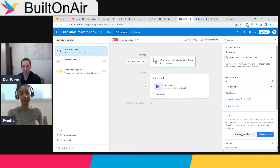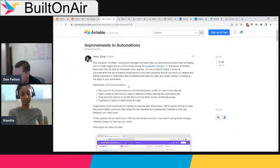Yeah, I forgot they actually made a separate announcement for the improvements to the automations. So that's another announcement that they made.